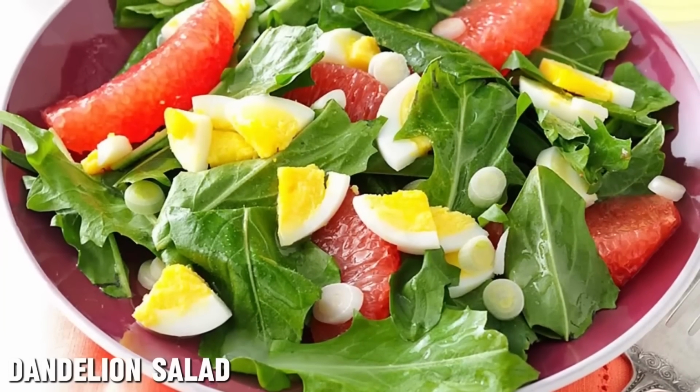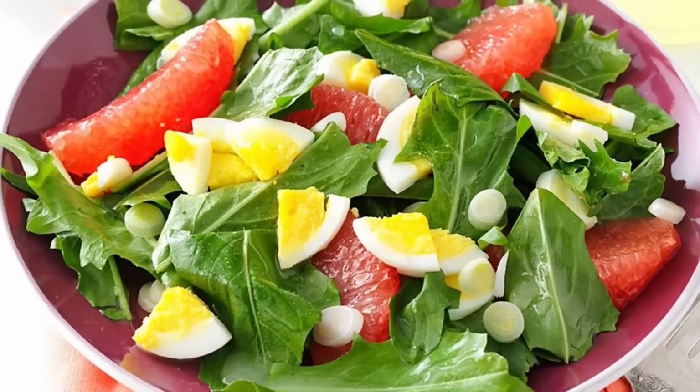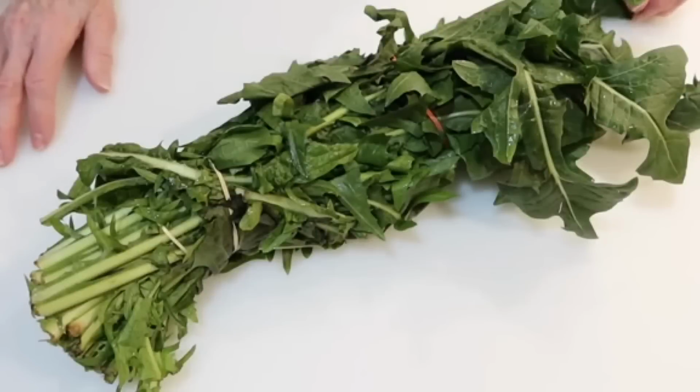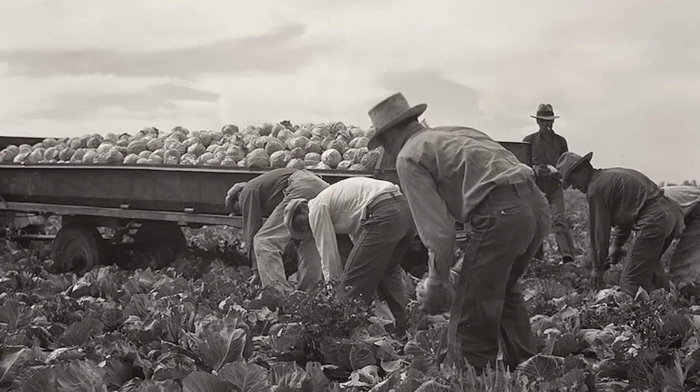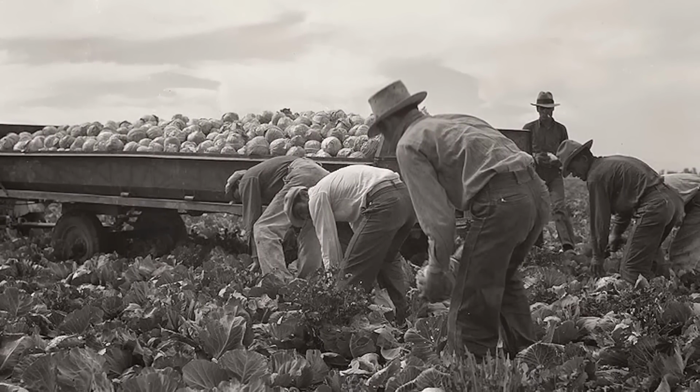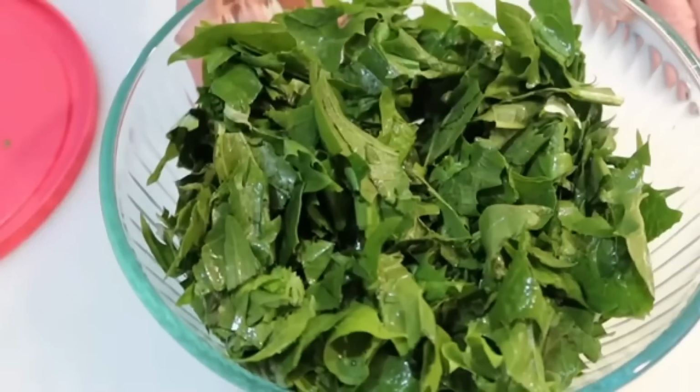Now, I don't know if you've ever thought of eating a dandelion fresh from the fields, but our ancestors have done it all for us. Yeah, dandelion salad was a staple during the Dust Bowl era. Since there were no fancy crops to harvest, dandelions had to do the job, and they did it pretty well. People would harvest the dandelion greens and toss them in a salad.